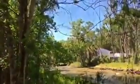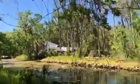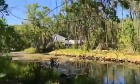And the Florida interior was not, at that time, a hospitable place. It was very difficult traversing that area. There weren't any roads as we know them.